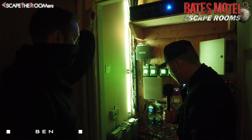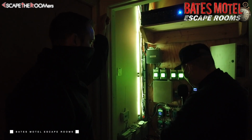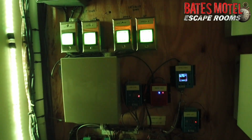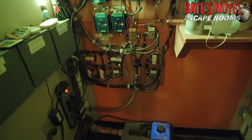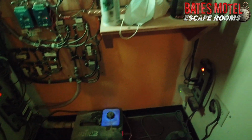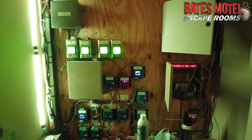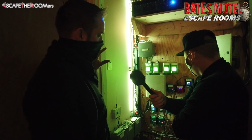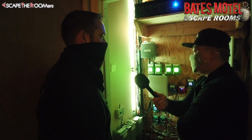Then tell me, what am I looking at here? But first, I do want to say this is one of the most organized setups we've ever seen. So tell me, what are we looking at here? So we ran all standalone controllers. Pretty much every one of these controllers is for a different game and will be turned on by the previous game. All their triggers run from the pre-existing game. So once you start, it just starts running through one after another.